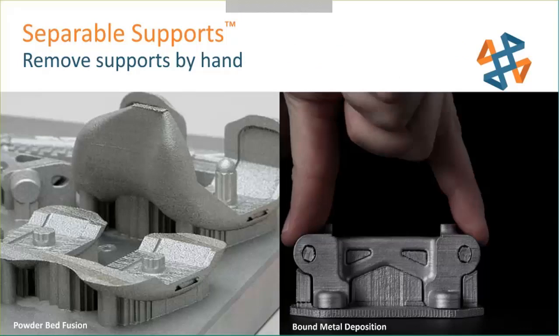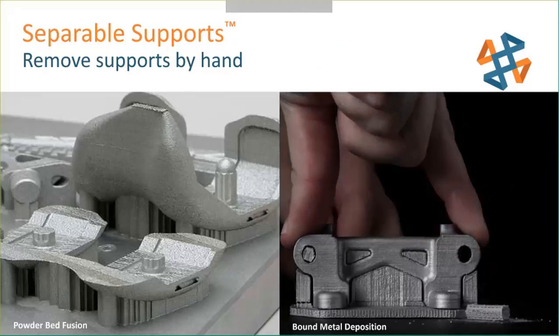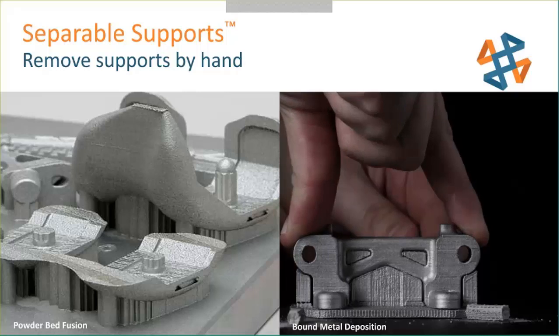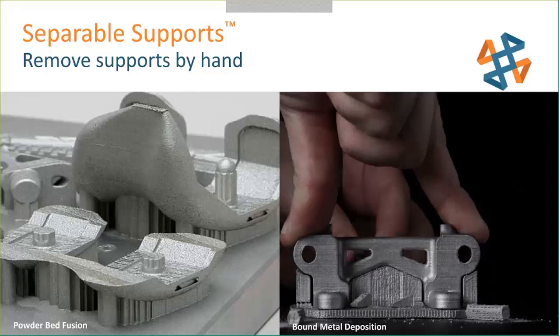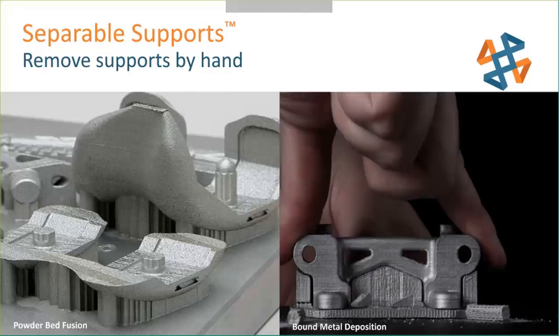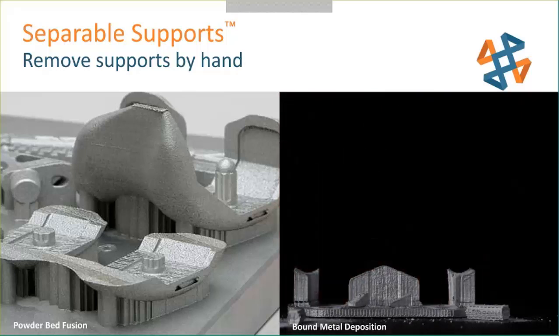Another huge benefit of the DM Studio system over laser-based systems is hand-removing supports. So you can see on the right, this is the basic process for removing supports on the metal system. This is achieved by, when we're printing these supports, we're laying down a thin ceramic interface layer that actually turns to dust in the sintering oven, which allows us to just very easily pull these parts apart by hand.